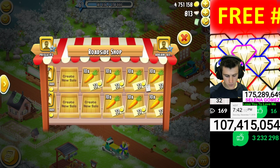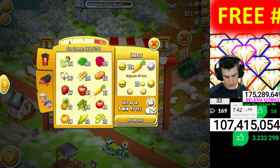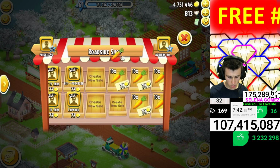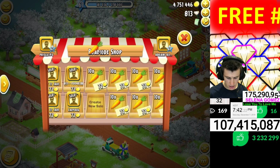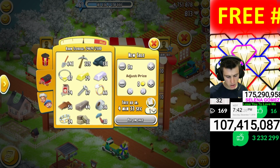Now I always put it at full price because most things sell at full price fairly quickly, with the exception of a few things. Sometimes wheat at 36 coins takes a while to sell. Same with corn, and maybe chili popcorn also sometimes. There's a few different things that take a while to sell. Now we don't want to completely run out, so we'll keep a few of them, and we have a little bit of space in the barn.